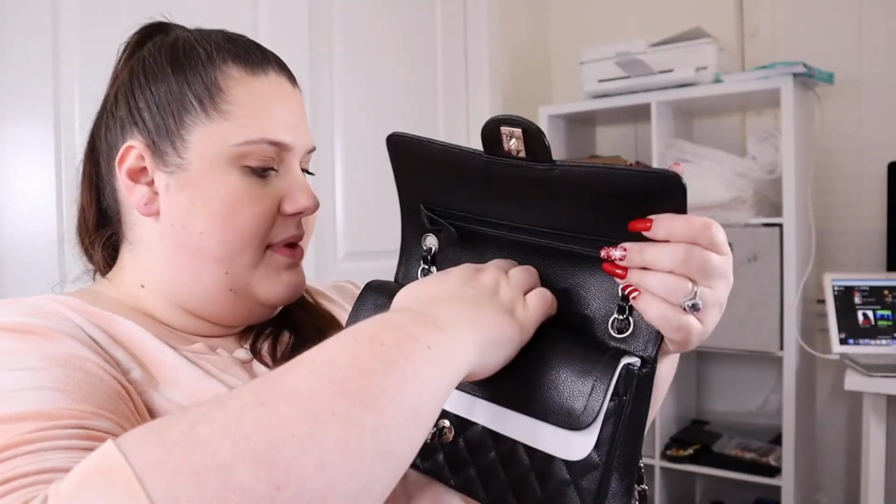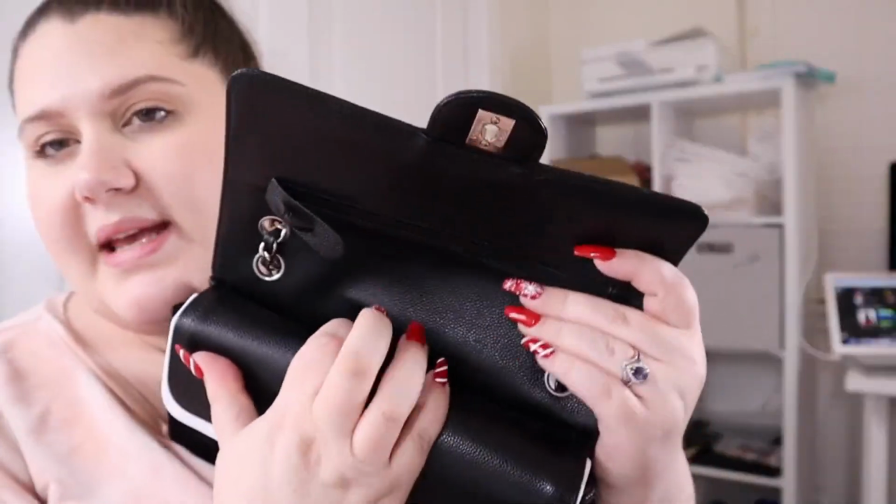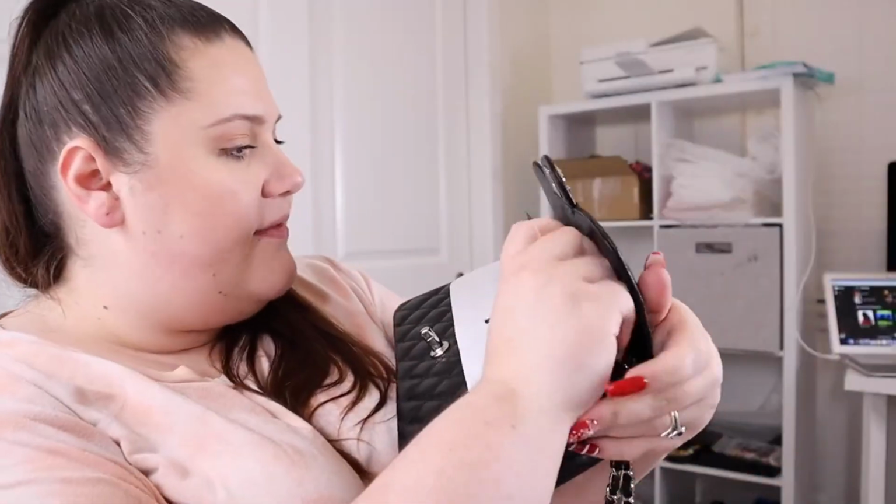So you have the flap. It does have the little space or pocket in the back. And then you have the double flap that Chanel is known for. This was something I had looked up. I do know it is supposed to be burgundy on the inside. Again, correct me if I'm wrong on anything.